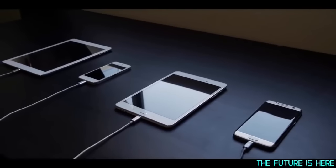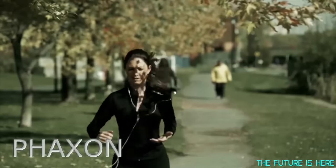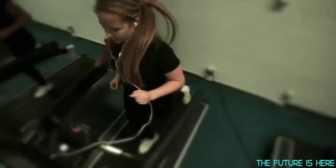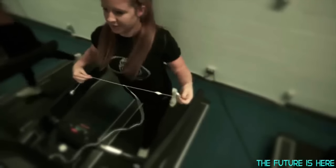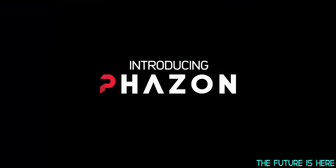Five. Do any of your earbuds fall out sometimes? Or worse, have you ever felt that the wires from your earbuds were inconvenient, especially when playing sports? Now you have an option.